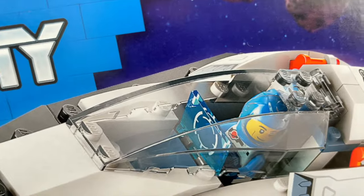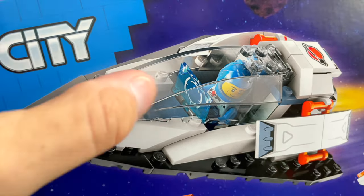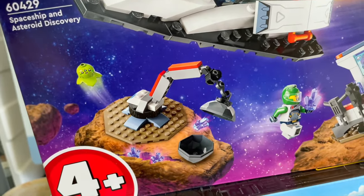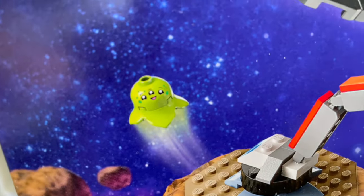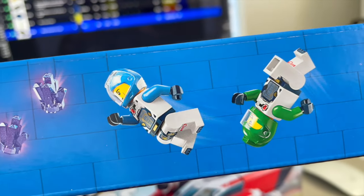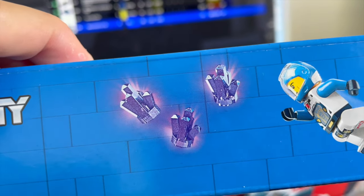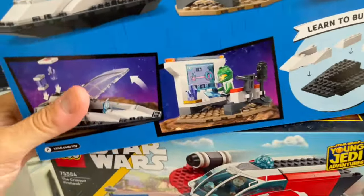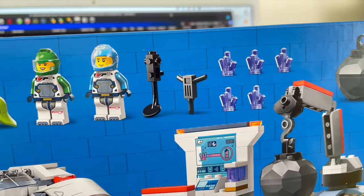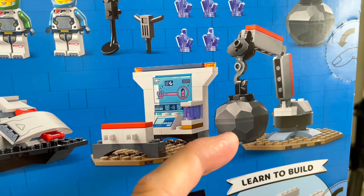Looks like it's got a decent little trans windshield kind of display plate in there, and obviously a good windshield in that as well. That little piece looks pretty cool. He's a cool little character, isn't he? And these are obviously like their new space people, aren't they? Not quite as classic as the other ones, but those were always pretty decent, aren't they? Yeah, it's a pretty decent set, actually. These little things are always good, aren't they?